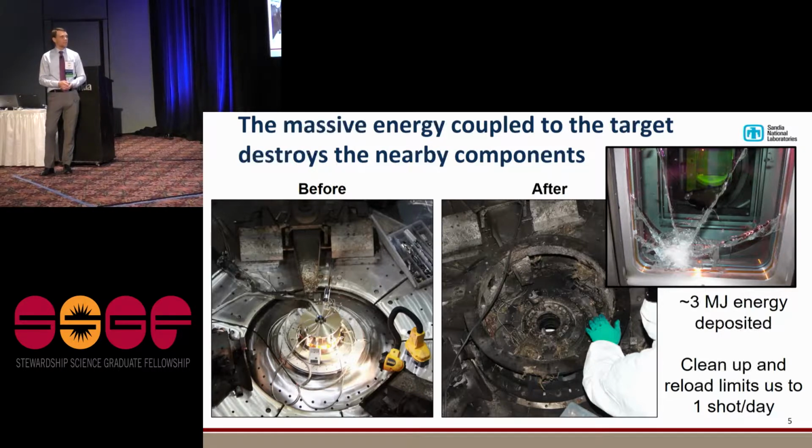So on Z, we're basically limited to about 1 shot a day, and that's because every day you can see the hand of somebody who's in here, a technologist, who has to go in and clean up all the stuff that's in here, remove it, refurbish the transmission lines, reinstall it, install the new hardware, and then we shoot at the end of the day.